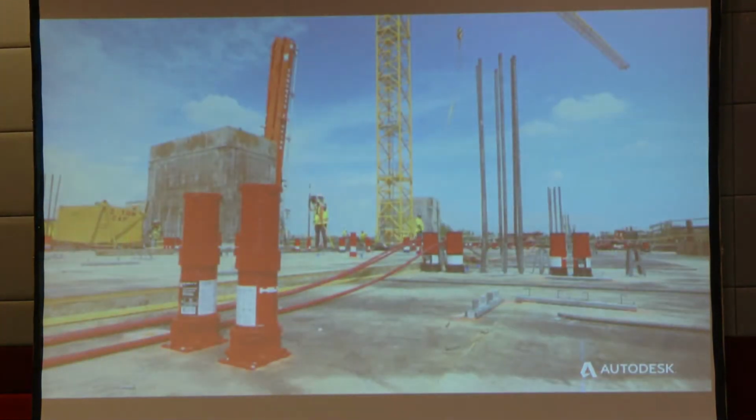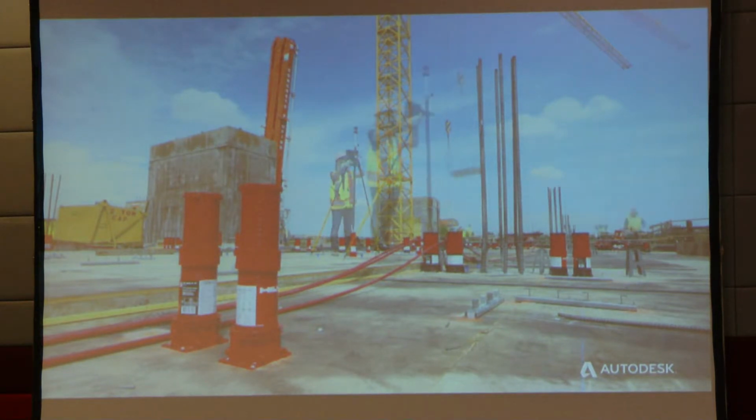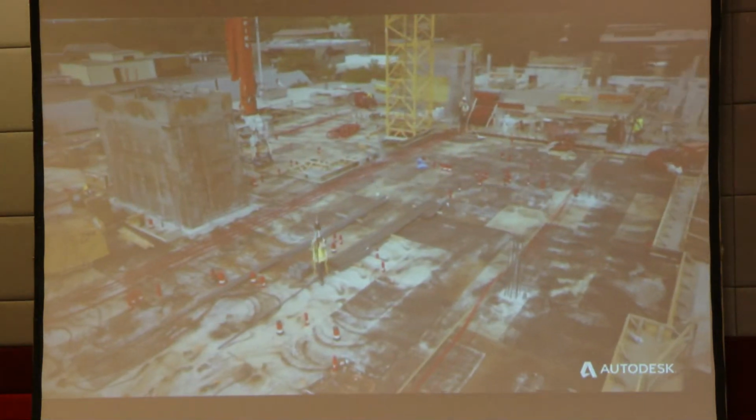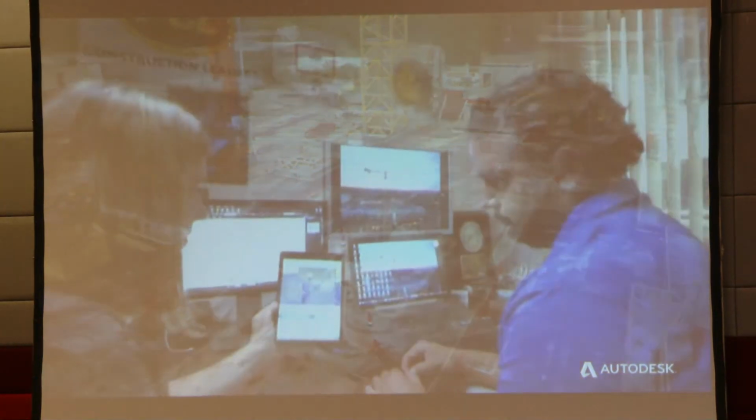And you're seeing someone now doing some as-builts of these penetrations in the slab. And if you get these penetrations wrong and they pour the concrete, you're in big trouble. So they need to be right. They need to be correct.